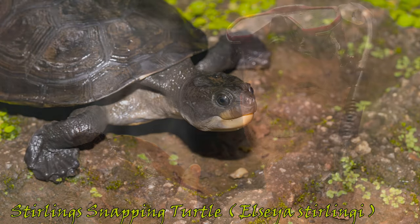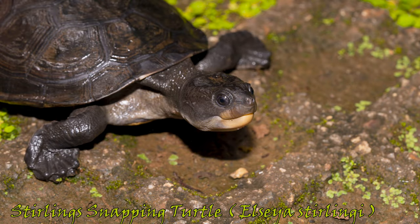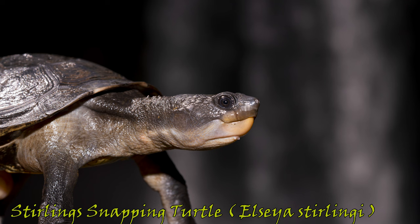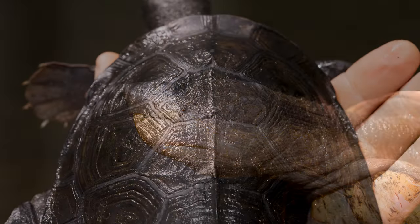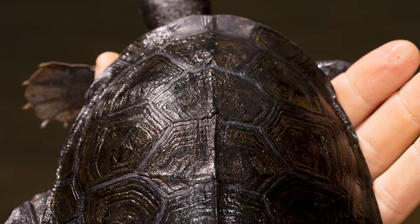As you can see from that photo, I'm pretty chuffed with myself as this was a new species, the Sterling Snapping Turtle, a species only found in the local area of the North and South Johnstone River systems.